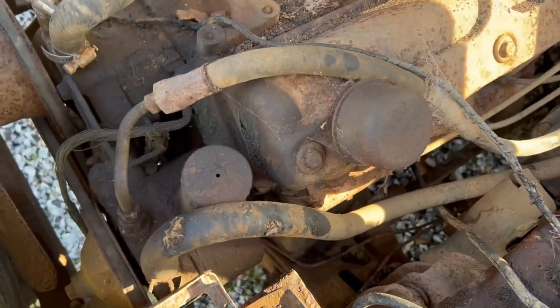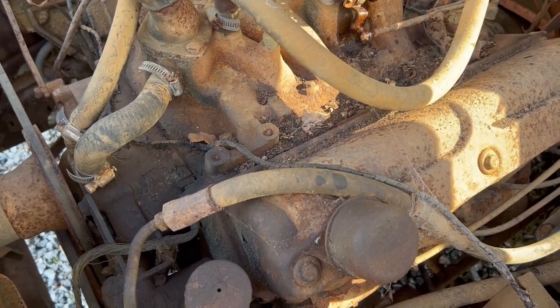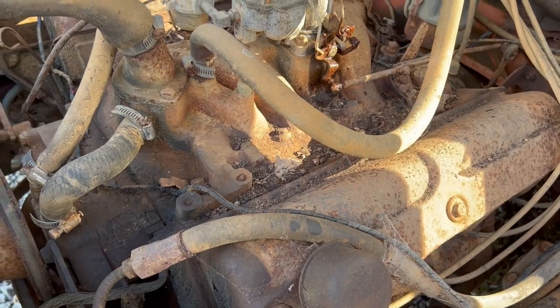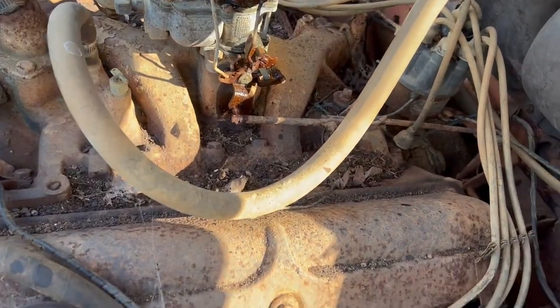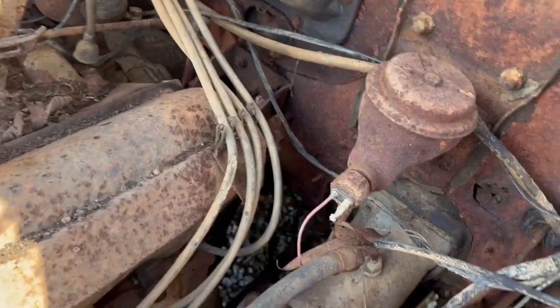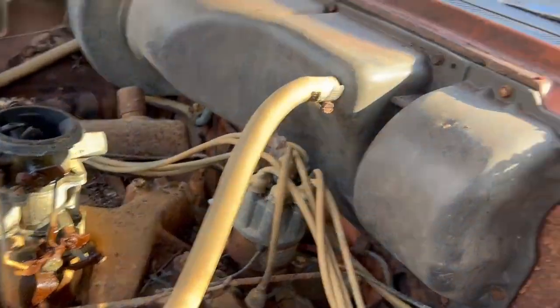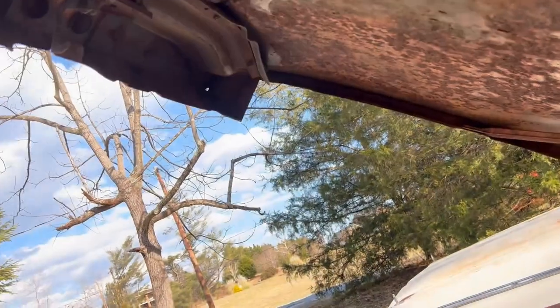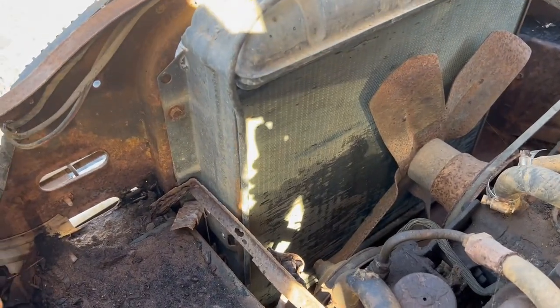Well, if this is the original engine, it's a 301 Poly V8. Looks to be pretty original. And no inspection sticker, so I don't know when this thing was last on the road, because it don't have a license plate either. I don't have keys, but I don't see hidden keys in here. Times I find them tied up on the radiator support.